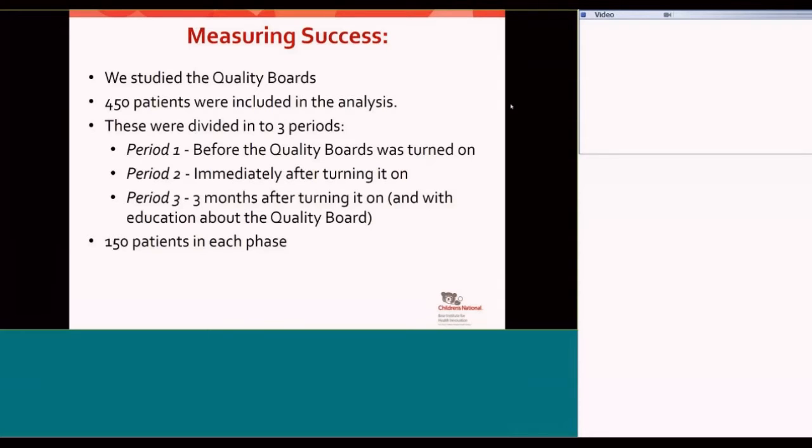That were included in the analysis, and they were divided into 3 time periods. Period 1, before the quality boards were turned on. Period 2, immediately after they were turned on. And period 3, 3 months after turning it on, and with education about how to use the quality board. So there were 150 patients in each phase. Next slide.